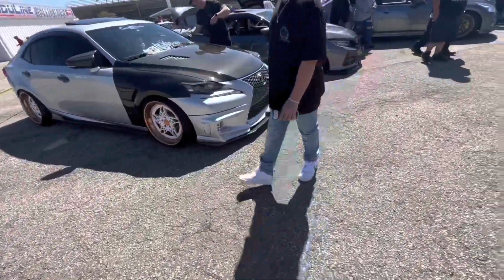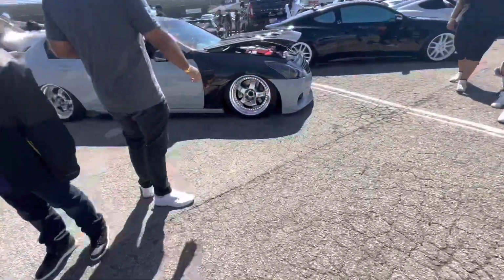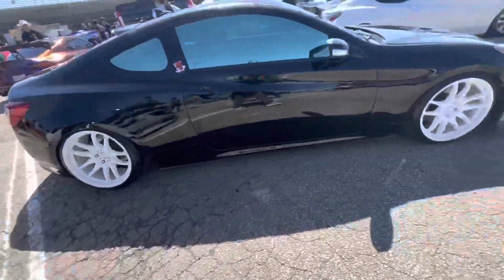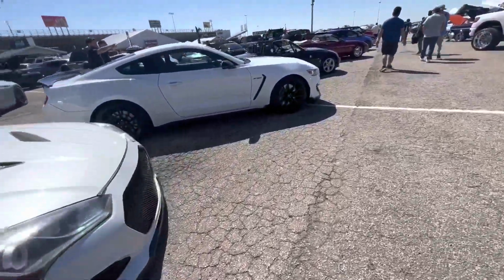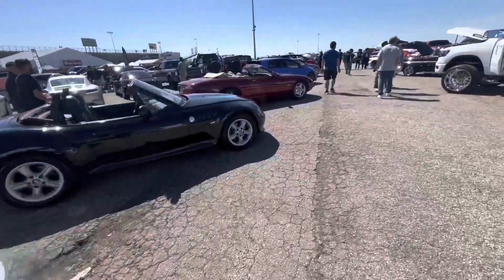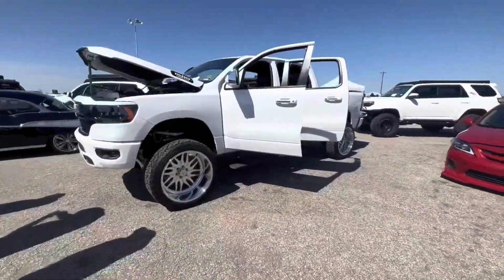So we got this Lexus right here, another Civic with full carbon, another one with full carbon and work wheels. There's Genesis. I always wanted these wheels for a TSX. I think it's just like the hardest on a TSX. Like OG. Got some other cars. Mustang. Got a Corolla. He trailered this car, right? That's the funny part about it. This is a nice truck also.